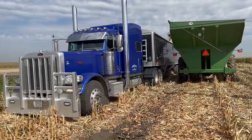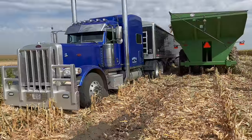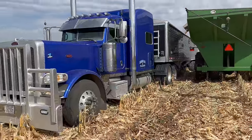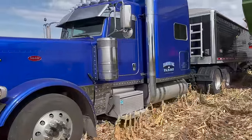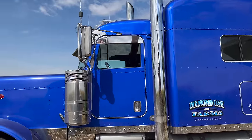All right, my guy is here. Look at this beauty. Can you believe this thing? Thing's way nicer than the white little day cab semi trucks that I have. Consider myself lucky to have this in my field. It's so shiny.